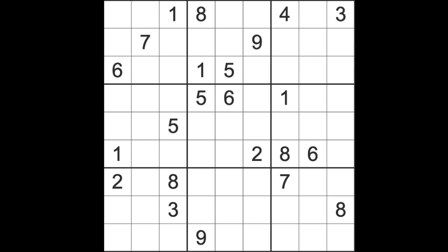All right, let's have a look at this game and see what we can sort out, shall we? I see sixes blocking across here like that. And I see a six blocking down there like that, so I can put a six there. Let's carry on with that six. Six blocking down, six blocking down there. We can fit a six there, can't we?